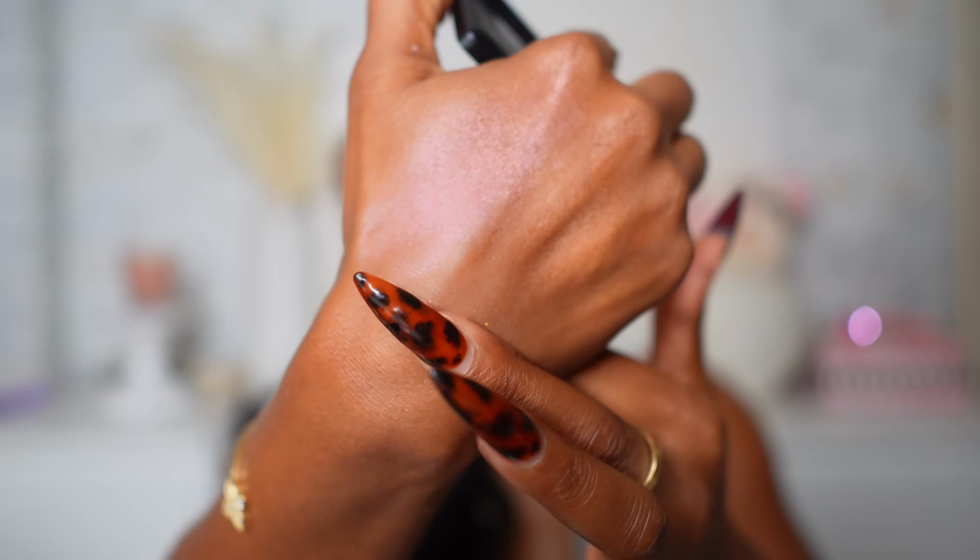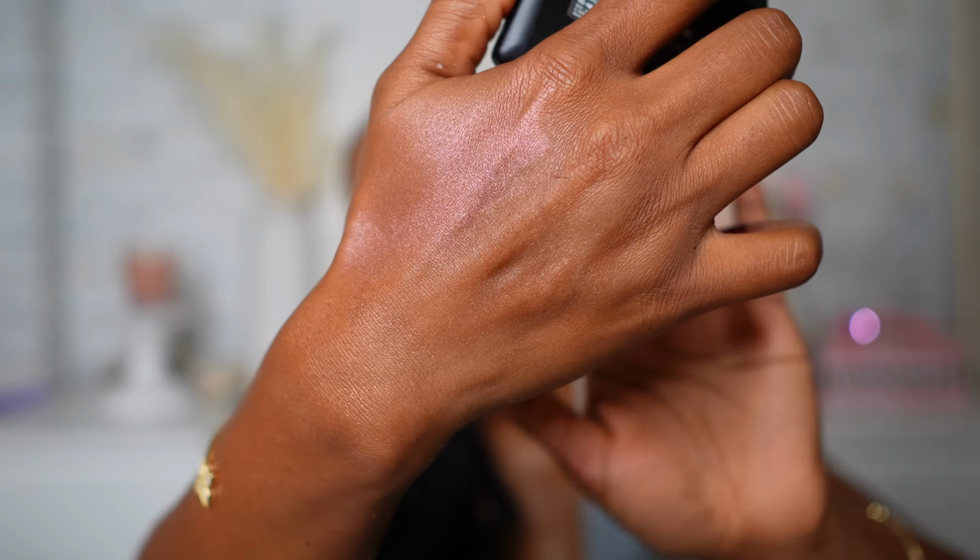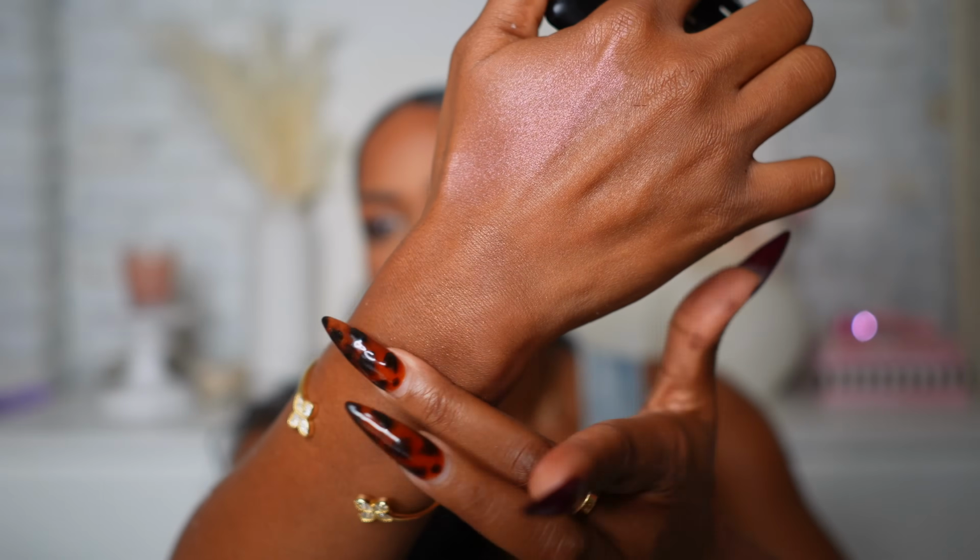Speaking of highlight, this is the Makeup Forever Artist Highlighter in the shade Limitless Cocoa. I really love this because it is very natural. Like I said, I don't always wear highlighter, but when I do, I like a more natural one. As of lately, you can barely see this, but it's definitely there. It kind of melts into my complexion.